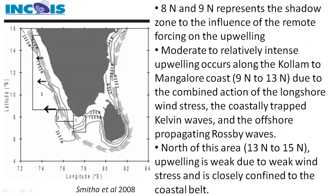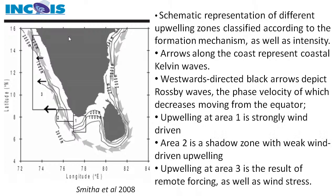Moderate and relatively intense upwelling occurs along the coast from 9 degree north towards 13 degree north, from Kollam to the Mangalore coast, due to the combined action of longshore wind stress, the coastally trapped Kelvin waves, and the offshore propagation of the Rossby waves. In this region the upwelling is very intense. North of 13 degree north, up to 15 degree north, the upwelling is very weak. Once the upwelling is weak, it is confined to the coastal zone.